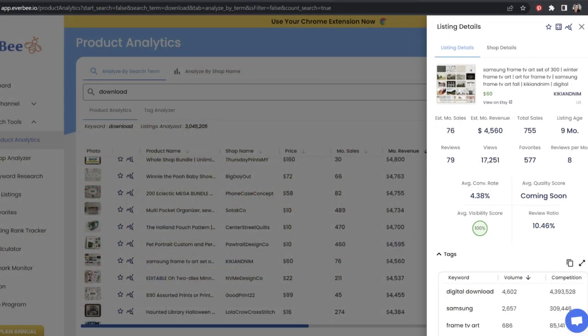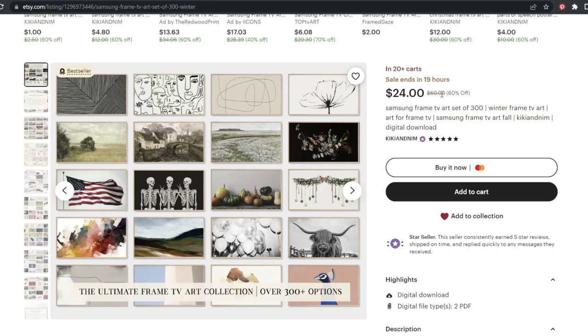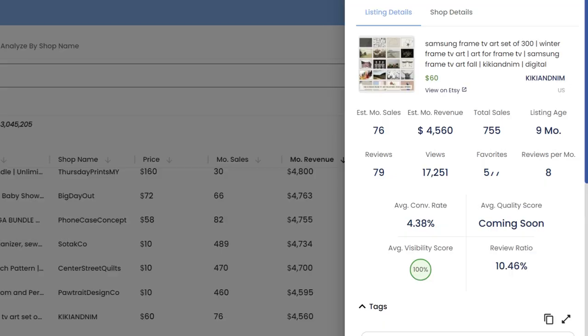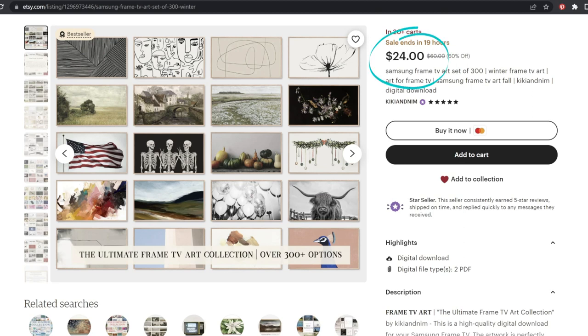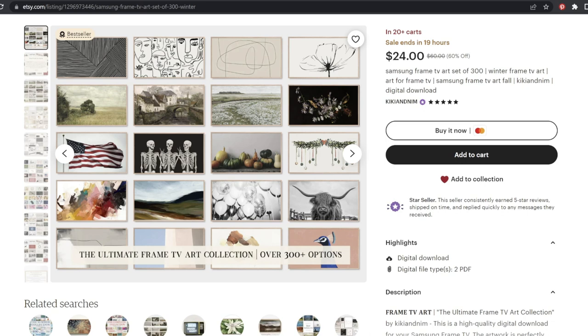Now, Everbee put this at a product price point of $60. That's their regular price, if you see here, $60. And that gives them an average earnings estimate of about $4,500 per month. However, using my calculator, I feel like I'm going to say that a lot during this video, using my own calculations, with their sale price of $24, their estimated earnings per month is actually a little bit over $1,800. So that is pretty cool. That is really unique that you can create a digital item that is bringing you in $1,800 a month.